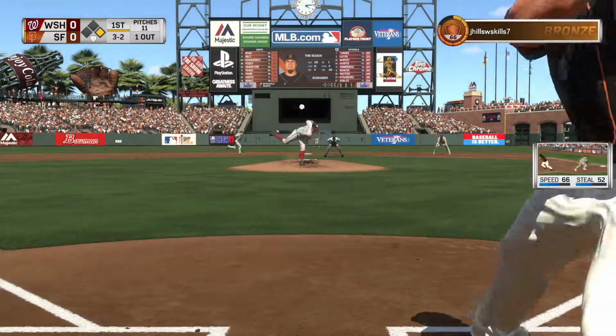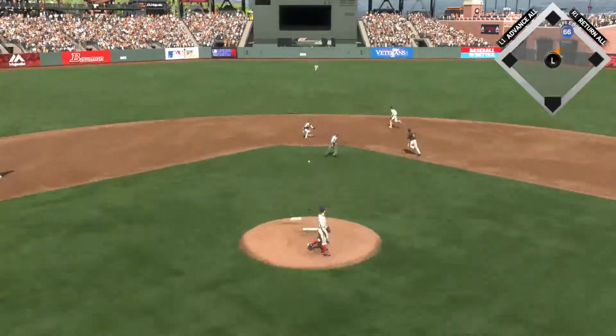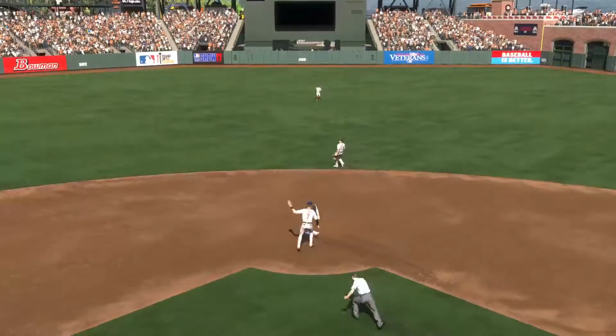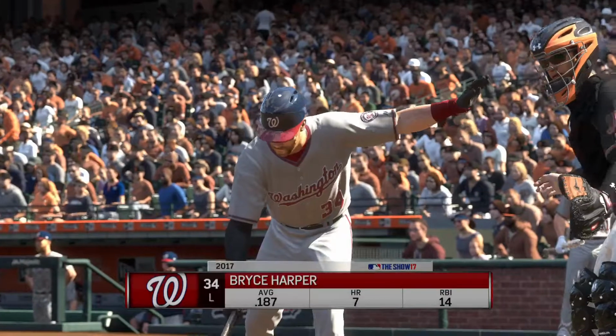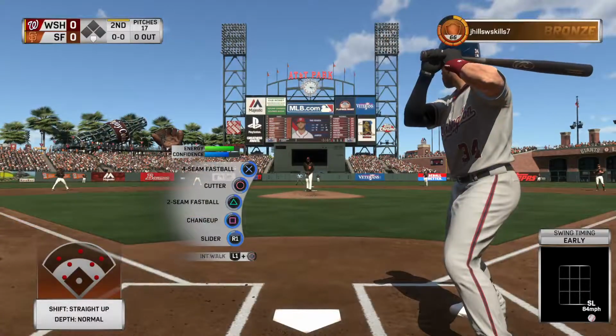He's set. Here's the 3-2. Swing and a miss, strike three. The throw. And now they'll tag him out between first and second. It's a double play. And standing in, Bryce Harper. He'll lead it off against Johnny Cueto.